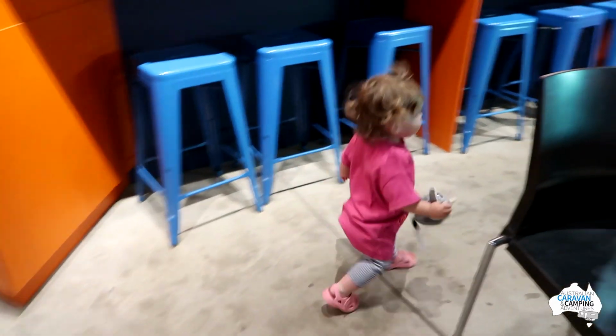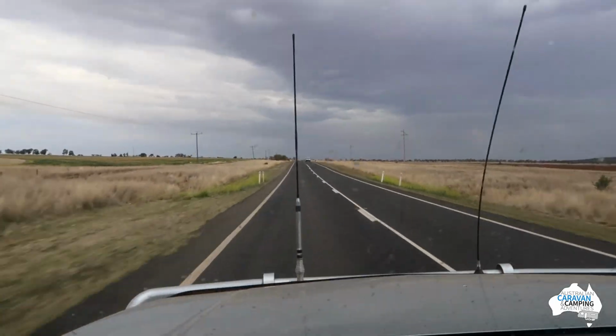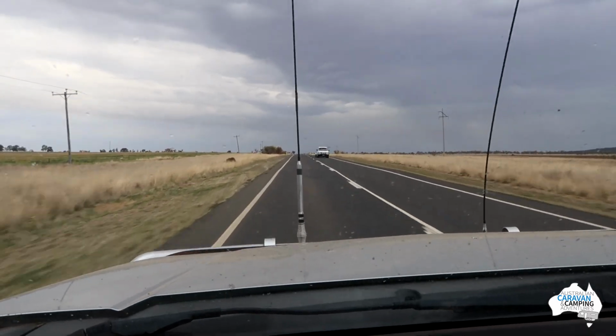It's been a massive 2 weeks travelling from Brisbane to the outback, and a big learning curve travelling with a toddler. But for now, we'll put an end to our travels until our next big adventure.